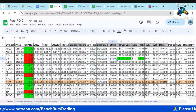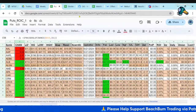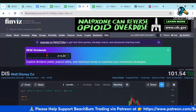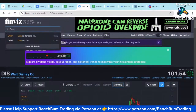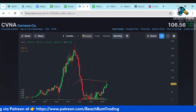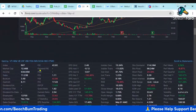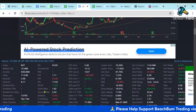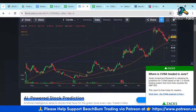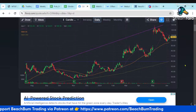Carvana, people mentioned. Might have to remind me, let's see what the ticker is for Carvana. CVNA. So again, in general, I don't really like, they have a super high debt. I don't really like the general thesis of their business, but it's done quite well, popped significantly on earnings.